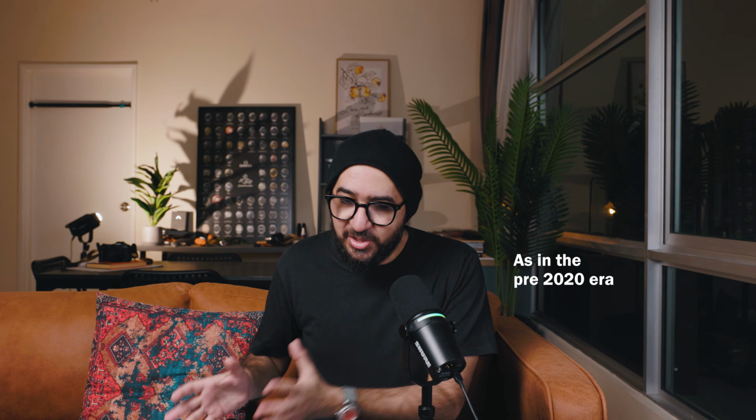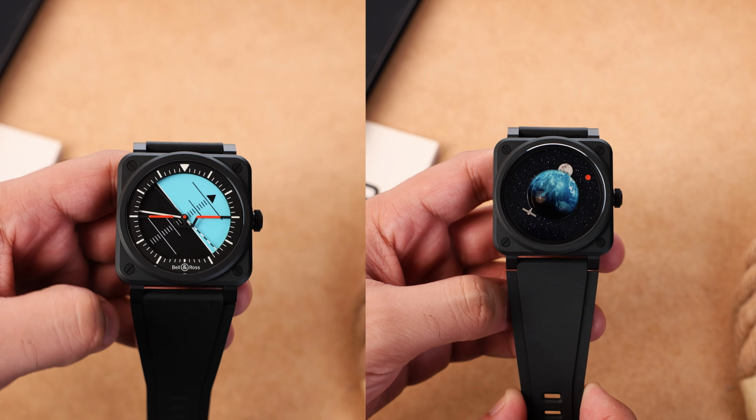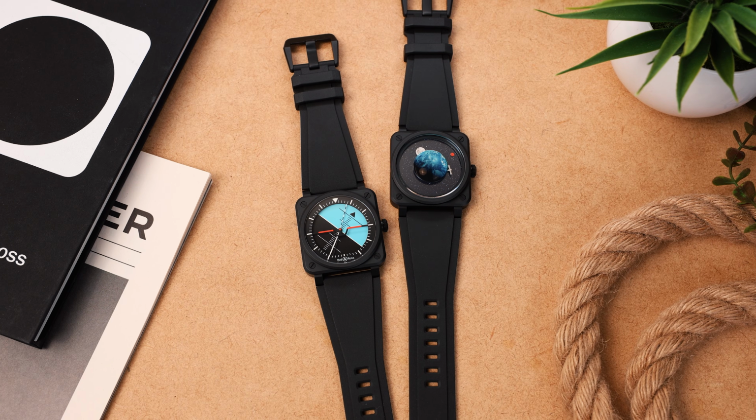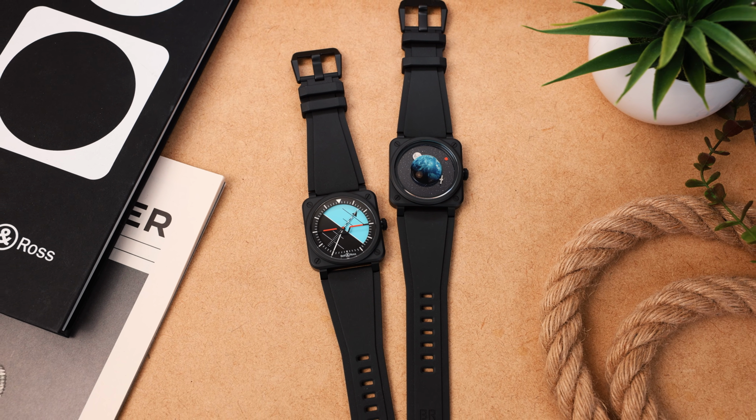I mean, it always has been a bit artistic, but in recent years, watches have become a lot more serious. I've got two watches on the table today from Bell & Ross, and this isn't a comparison of the two because these are similar in styling, but very different in their design concept. One of these I kind of expected, but the other one, I didn't expect this at all.